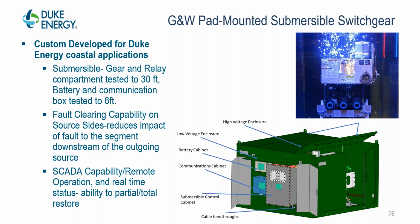And so a switchgear, as you can think about it, where we have underground lines, underground feeders, that's where those lines terminate and can be opened and closed and isolate sections of the grid. And so we've worked with G&W to develop these. The first ones of these, we've been doing a pretty large scale improvement project on Bald Head Island, replacing infrastructure over there that was installed when the island was originally developed. Again, it's all analog equipment.